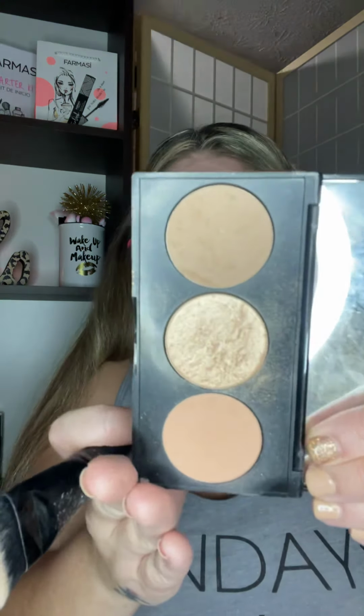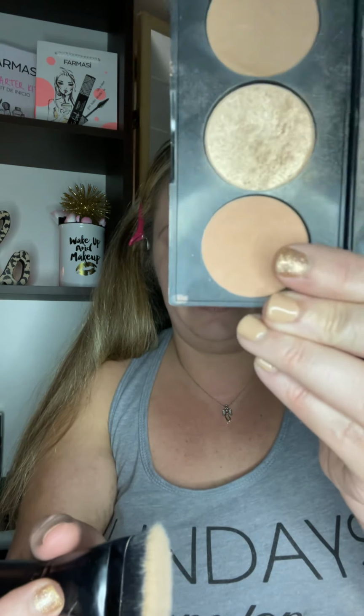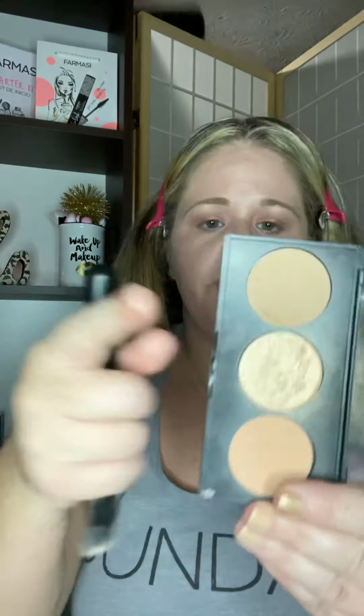All right, so back with our contour. I'm going to be using the e.l.f. contour brush, and I'm going to come in with my Peach Bite palette by Pharmacy. This is a great contour palette. You can also use it as a lipstick and an eyeshadow. I'm going to come in with this peachy color here. Now, you know what, I am gonna use the darker color, the brown.